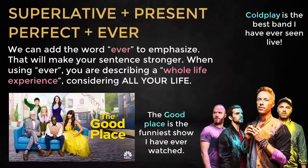Ever will only give this boost. And where do I put ever? Next to have or has. Okay? So see, The Good Place is the funniest show I have ever watched. So I have ever watched. Coldplay is the best band I have ever seen. This is the biggest house I have ever seen or lived in. So considering this is the biggest apartment, okay, this is the noisiest place I have ever lived.